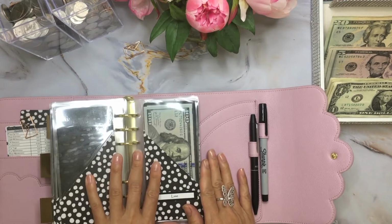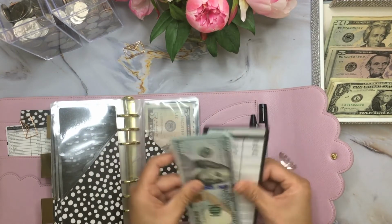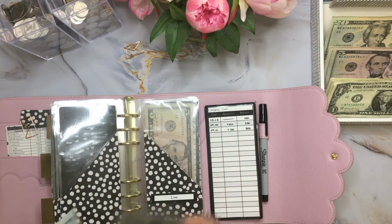And then for Lux this week, I will be adding $100 to that. And so, let's see. That's strange. 100, 100, 1, 2, 3. I don't know how I got the extra 100 in here.